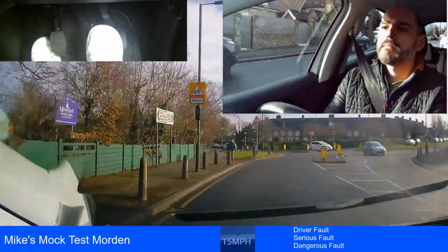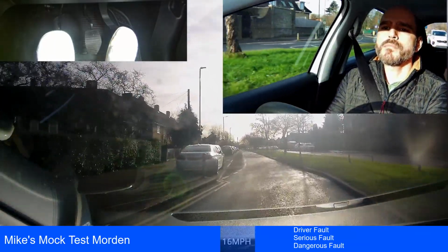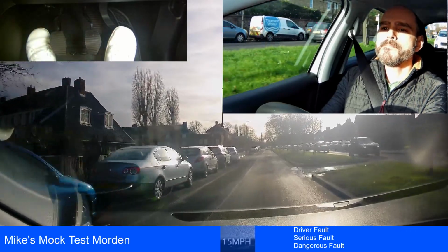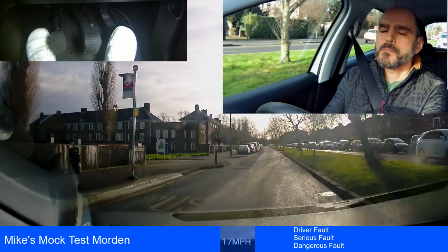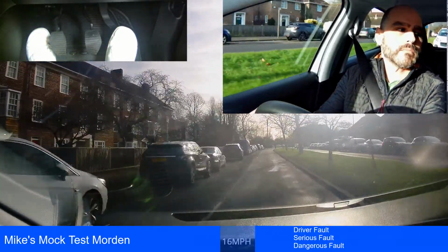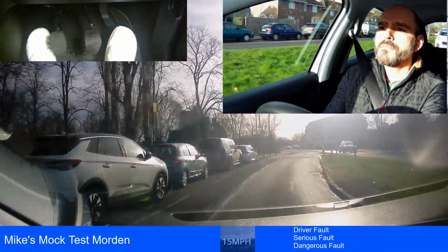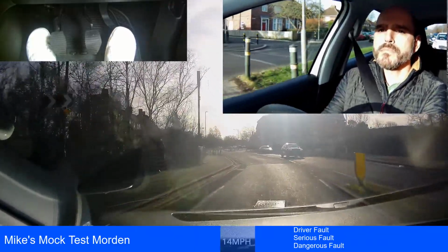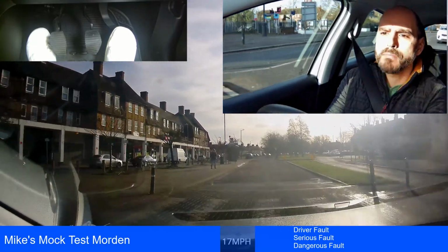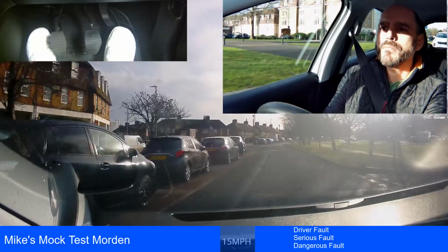No, just follow the road ahead. Oh, that's perfect. It's 20. It's a bicycle thing. To take the next road on the right, just up here.